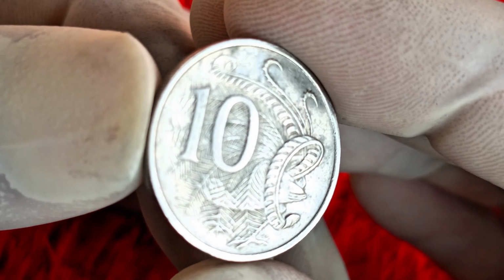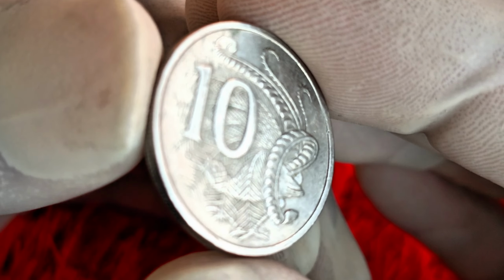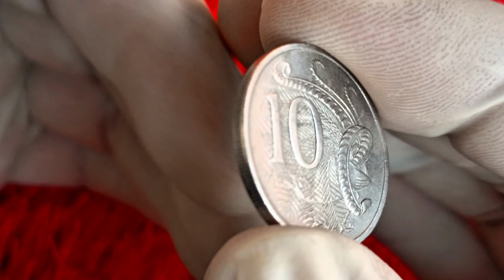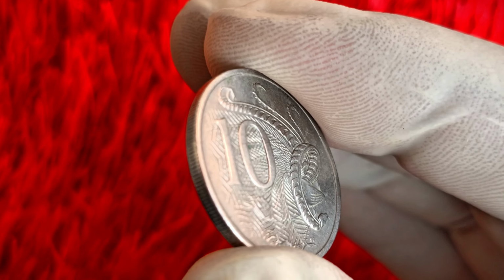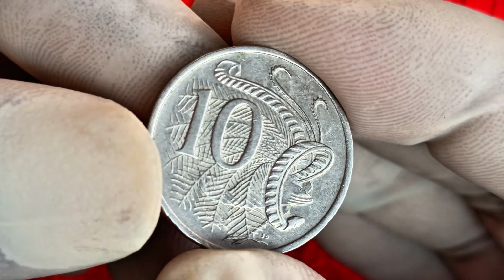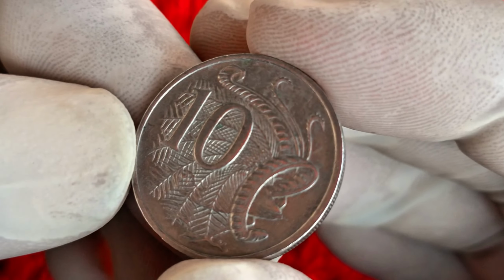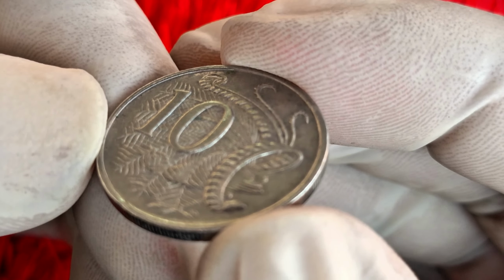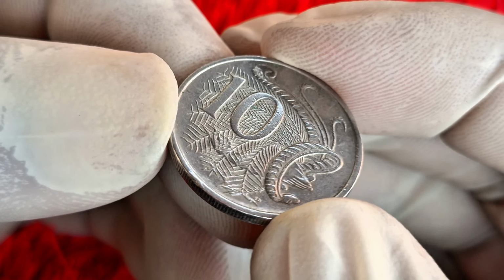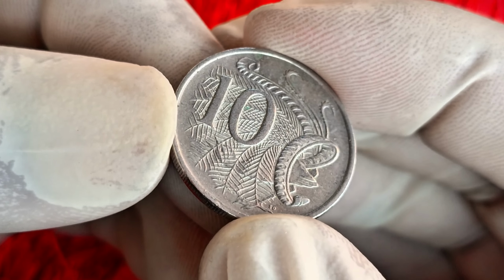Beyond the technical details lies a deeper truth. These coins represent Australia's evolving identity. In the 1980s, the nation was stepping confidently into a new era, blending its colonial past with its independent spirit. The coin's lyrebird, a symbol of creativity and mimicry, became an emblem of that transformation. So when collectors hold these coins today, they're not just holding metal, they're holding history itself.